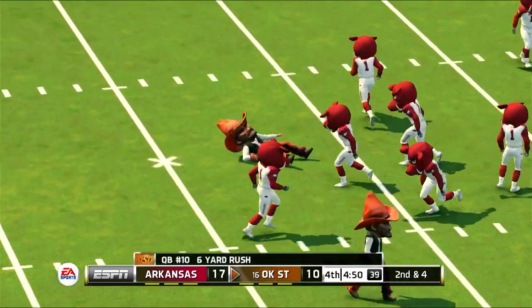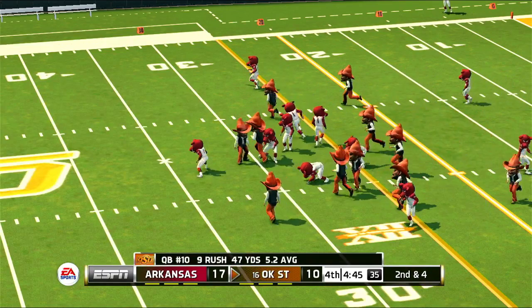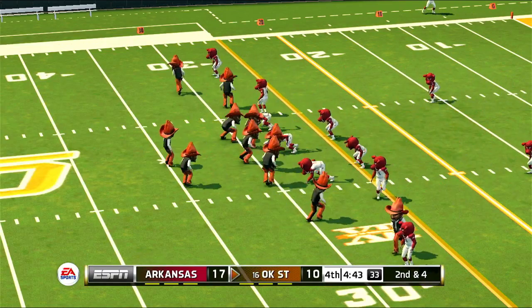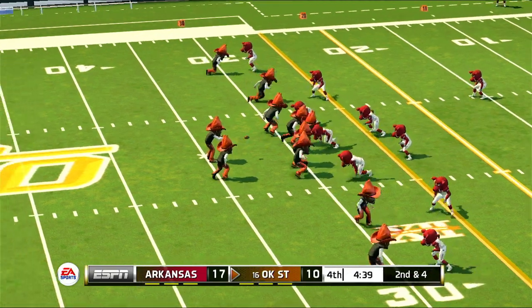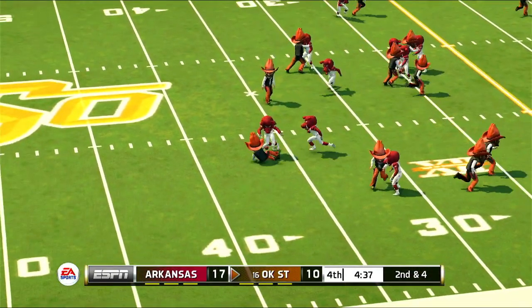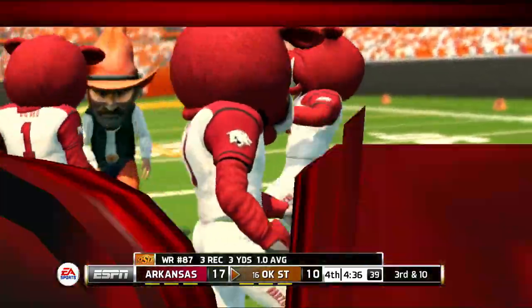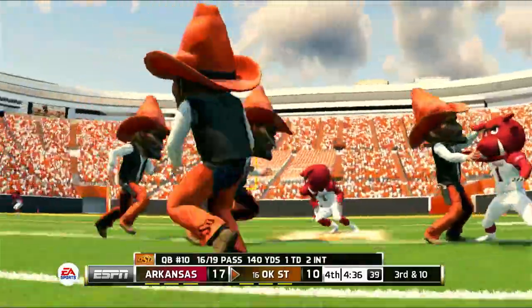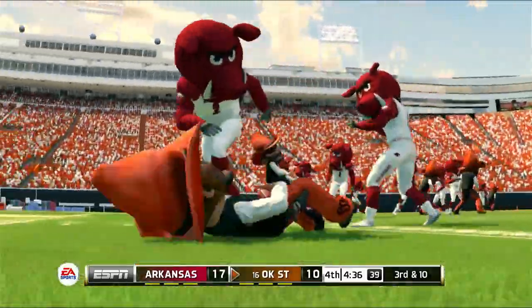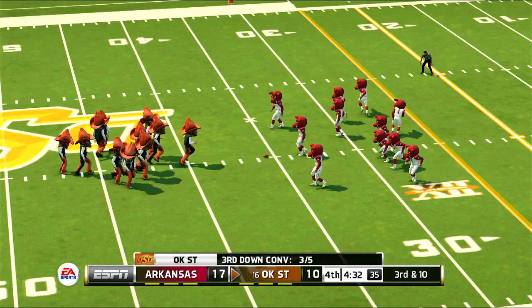Tackle after a decent run up the gut. And he's going to lose big yardage. He's tackled immediately after the catch. They're stopped for a 6-yard loss on the play. This defense is fast enough that they can create negative yards on completed passes. So the offense might want to consider that next time they try that play.